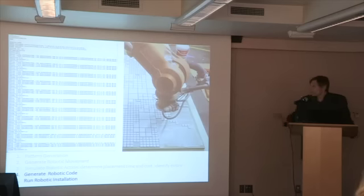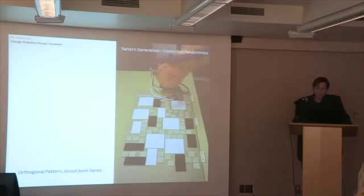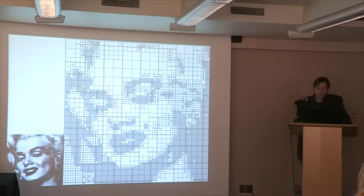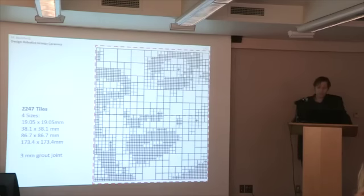Then, still within Rhino, there is an automation that produces ultimately the code that we need to run the robot. Here we have an example of the first test of putting the tiles down on a standard backer board. This is just prototyping, not a production system, but I'm quite confident that within a relatively short time we could have this system ready for industrial use. There are a bunch of other things we can do with varying the grout spacing and different kinds of patterns. We decided to use the image of this lady and this particular segment to see whether this is really working.